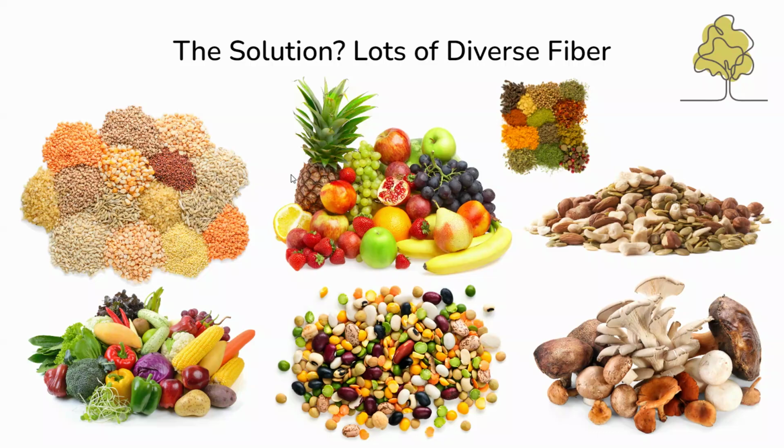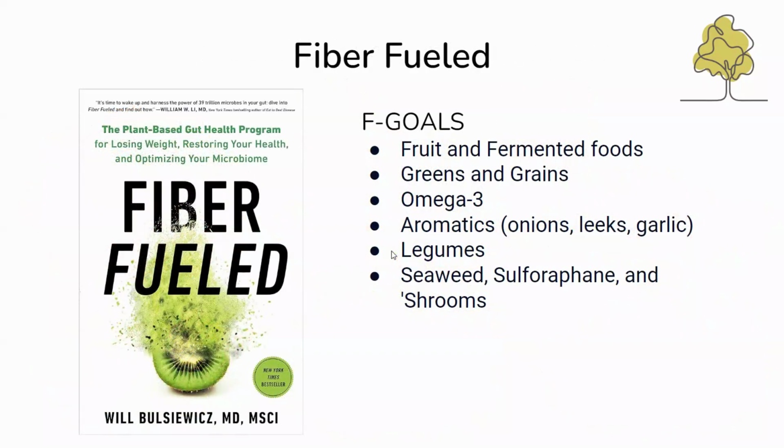And you want to eat as diverse a population of plant foods as you can, because each plant food has its own kind of fiber. The fiber that's in one of these grains is going to be very different than the fiber that's in another one of these grains, or in any of these veggies or the legumes. It's all different kinds of fiber. And each different kind of fiber fuels a different kind of gut bacterium. So as we learn in Fiber Fuel, there's thousands of species of gut bacteria, and we want to promote as diverse a population as we can for optimal gut health and human health.